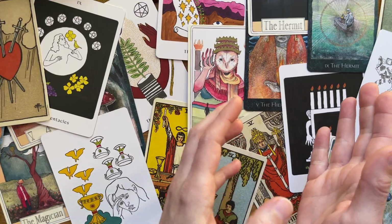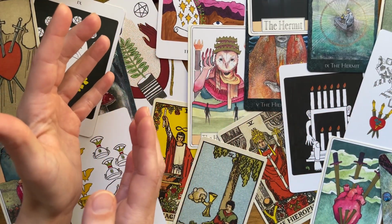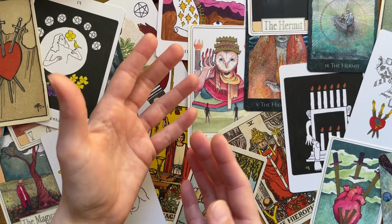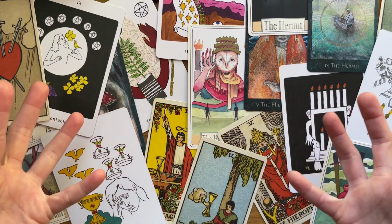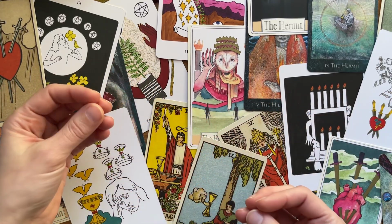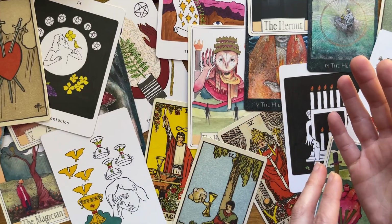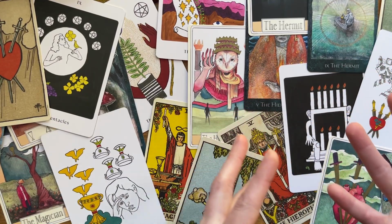Think about, what are you feeling? Is it something positive? And what's that positive reaction to? Is it the colors? Is it a facial expression? Is it an animal? Is it an object? Is it just the way the artwork as a whole is representing the concept of the card's meaning? Or if you're having a negative reaction, something that's physically like recoiling, what is that?